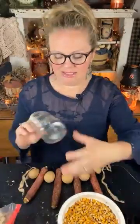Now, I like saving jars. Spaghetti sauce jars, pepper jars, I mean, you name it. Alfredo sauce, like anything. Okay. Now this, I believe, was an Alfredo sauce jar, but it is a mason jar. And I like it because it has the measurements and all that on it. So all I'm going to do is take that corn that I plucked off all of those cobs and fill this up.